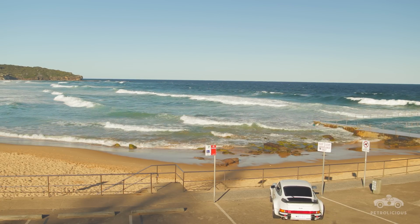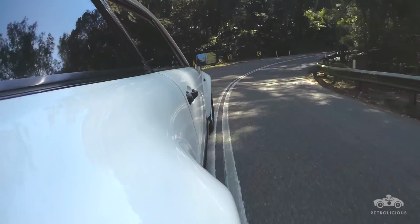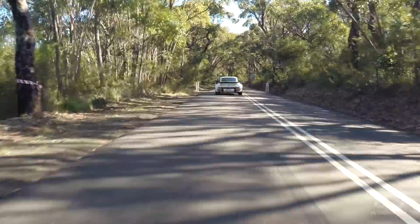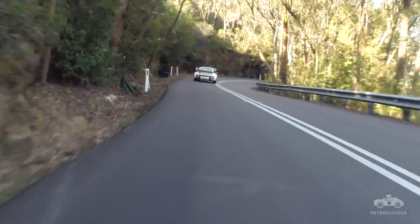This car, specifically, there were only 28 brought into Australia in 1978. It was delivered by Hamilton's in Victoria. There's no power steering. There's nothing in the car. It's no electronics. It's a very basic car, apart from the fact that it's got a hell of a lot of horsepower.